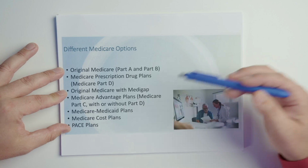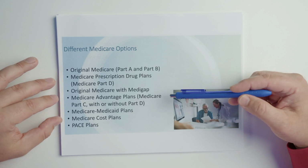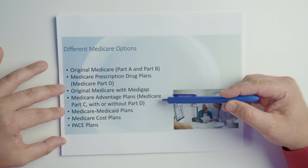There are a lot of advantages that you'll hear about, such as vision, dental, and hearing. That comes along with Advantage plans. Certain ones have more robust benefits depending on the company and the plan. One huge benefit that Advantage plans have that may sound familiar is a term, maximum out of pocket. And this is a term that you may be familiar with from your health insurance, with your employer, everything that you've had under 65.